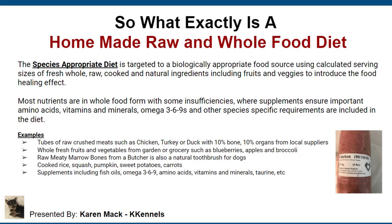Examples: tubes of raw crushed meats such as chicken, turkey, or duck with 10% bone, 10% organs from local suppliers. Whole fresh fruits and vegetables from garden or grocery such as blueberries, apples, and broccoli. Raw, meaty marrow bones from a butcher are also a natural toothbrush for the dogs. Save your money on those fancy toothbrushes. Cooked rice, squash, pumpkin, sweet potatoes, carrots. Supplements including fish oils, omega-3, 6, 9, amino acids, vitamins and minerals, taurine, etc.